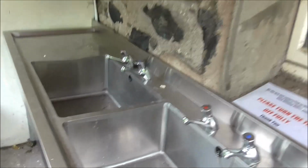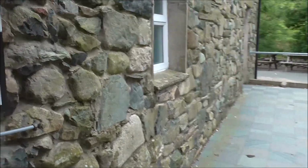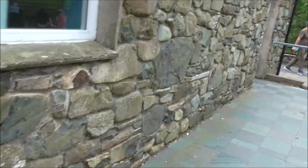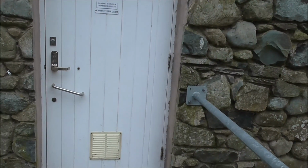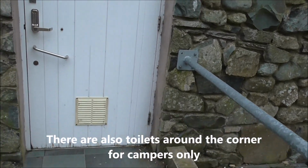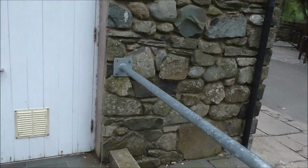Washing up area. Pretty standard, does the job. And that's the code for the showers and stuff like that. There's a code on the door. It's £1 for the showers, but you can still just have a wash and stuff.